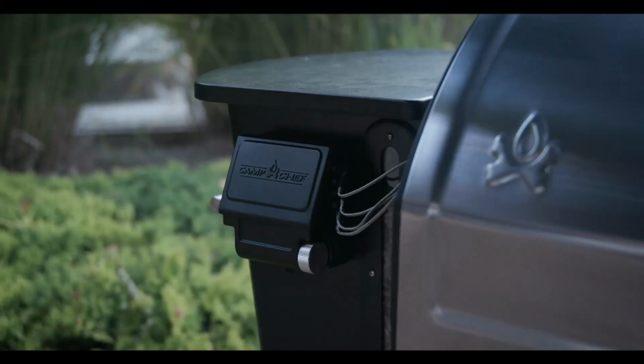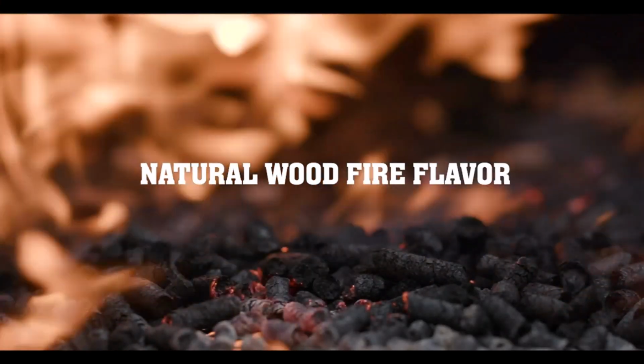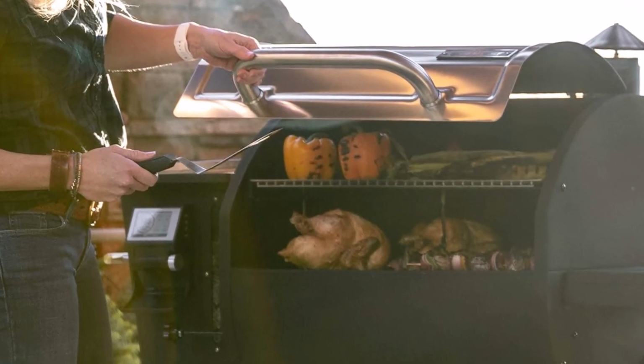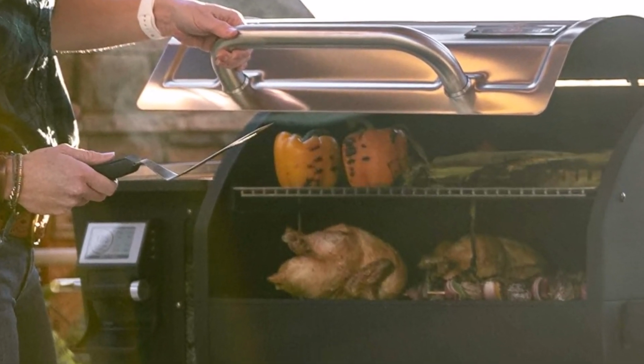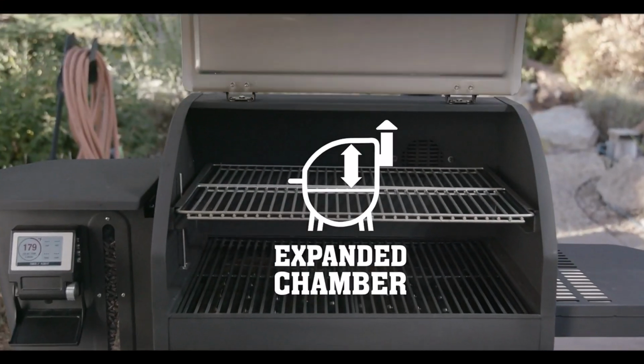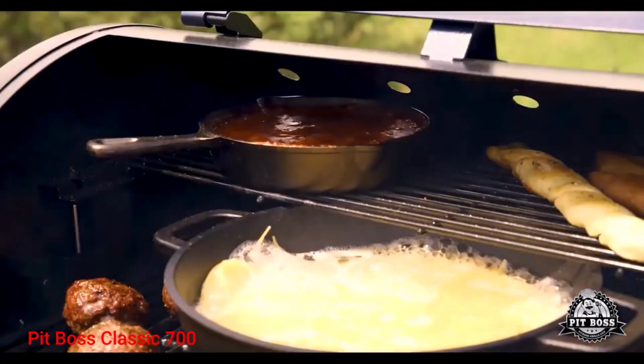The grill's reverse searing capability adds versatility, enabling users to finish off steaks over the direct flame for an optimal sear. Notably, the ash removal system simplifies the cleaning process, with ash deposited into an easily removable cup under the smoke box. Number 5. Pit Boss Classic 700.